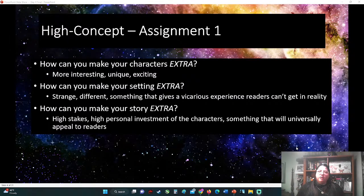And then the next one is how can you make your story extra? How can you raise the stakes? So it would be high stakes for your characters, high stakes for the world. And in the back of your mind, I want you to think that you want something that will universally appeal to most readers, right? So that's one reason why epic quests used to be, like the Odyssey and the Iliad. Most people want to imagine themselves going on an amazing quest. So that's one reason why epic fantasies appeal. They have this universal appeal of characters going and doing something amazing and living through amazing experiences, right?